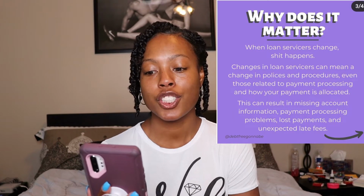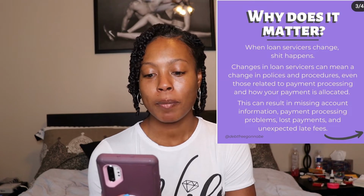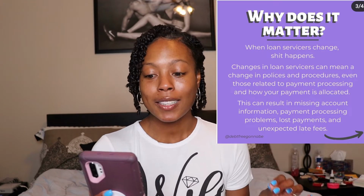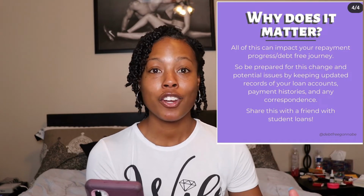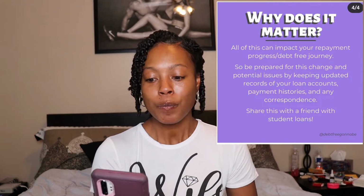Then it says, why does it matter? When loan servicers change, stuff happens. Changes in loan servicers can mean a change in policies and procedures, even those related to payment processing. So this can result in missing account information, payment processing problems, late payments, and unexpected late fees. So, you know, this can impact your debt-free journey, how you're paying your debt, and everything like that. So be prepared for this change. Just a little warning, you know, that this is projected to happen.